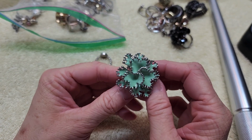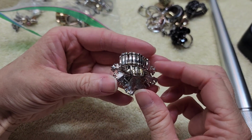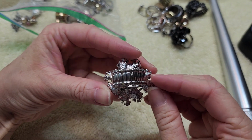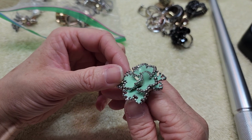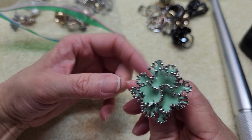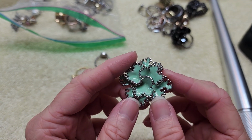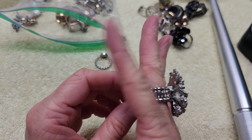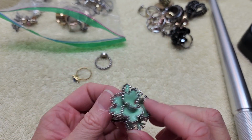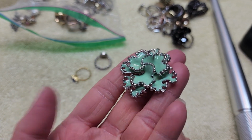Alright, this fabulous ruffle stretch ring, silver tone, no markings on this. I think I came across this, but I don't remember what they said about it. But this is like a seafoam green kind of enamel, and just very pretty, very dramatic. If anybody's doing any kind of mermaid costume, this might be perfect for your cosplay.